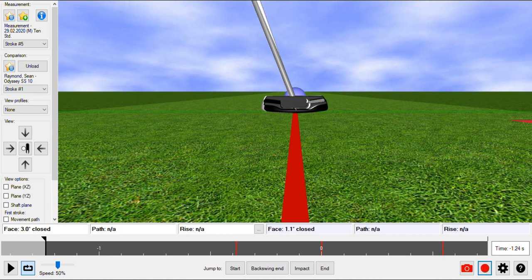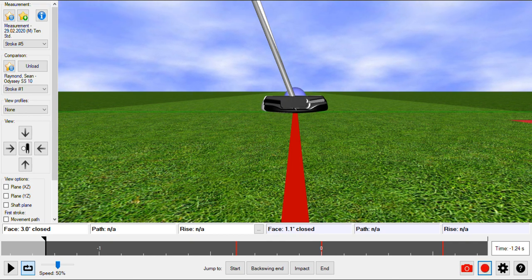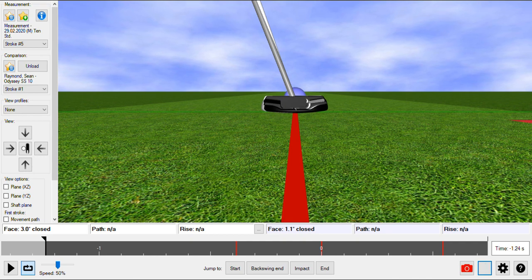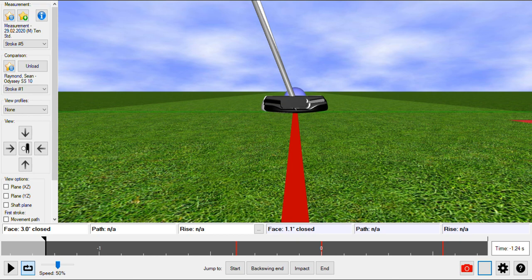I wanted to chat about a pretty common question that I receive at the Academy, which is, should I get fit for my putter? Now, the short answer is yes. You get fit for your driver, you get fit for your irons. Now, people are even getting fit for wedges and shoes, even. But for some reason, people are still not getting fit for their putter.